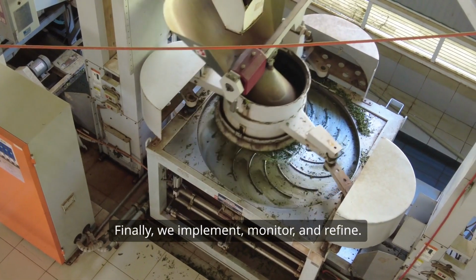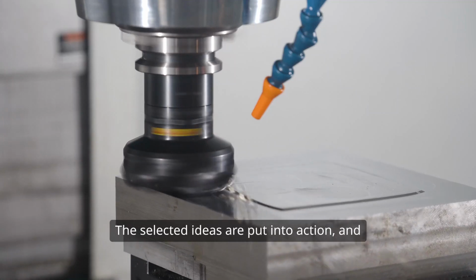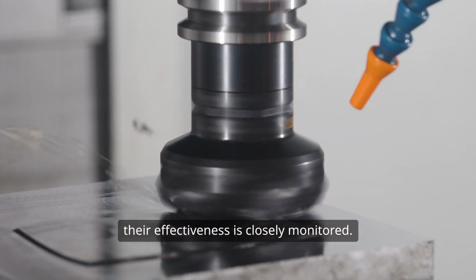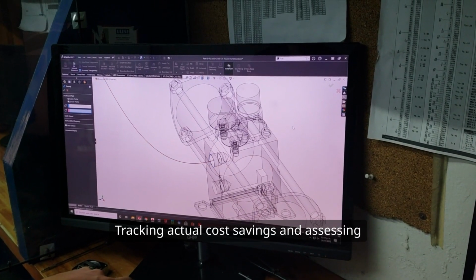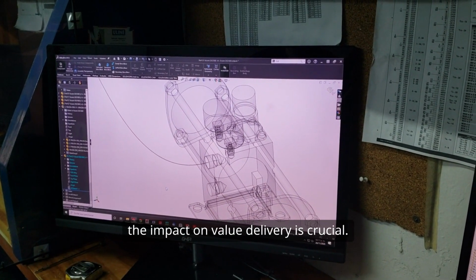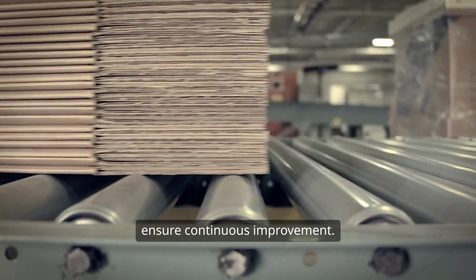Finally, we implement, monitor, and refine. The selected ideas are put into action, and their effectiveness is closely monitored. Tracking actual cost savings and assessing the impact on value delivery is crucial. Regular evaluations and adjustments ensure continuous improvement.